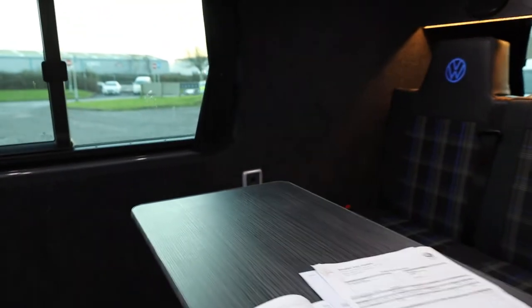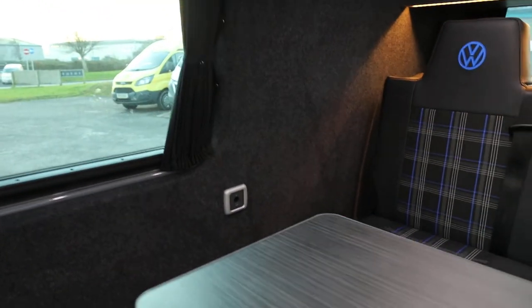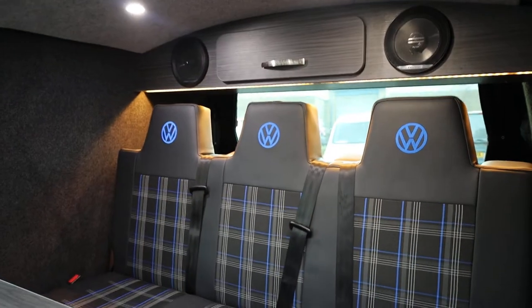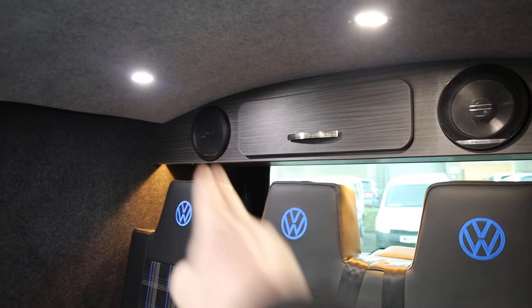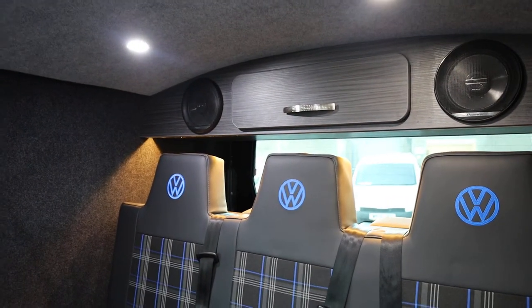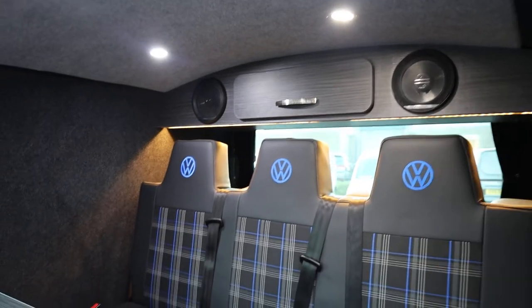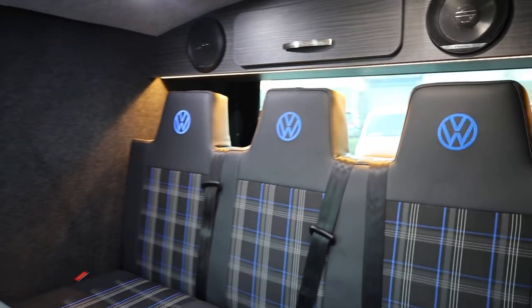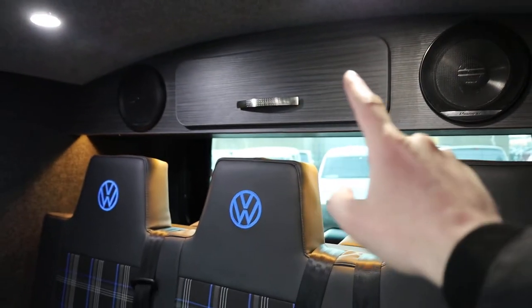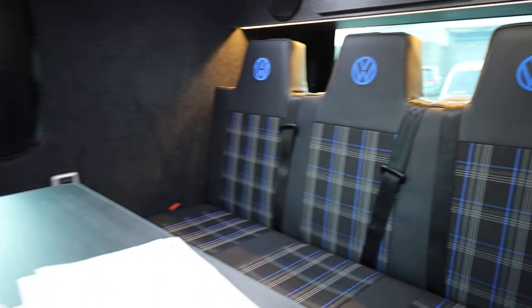Let me just quickly turn the radio down, because I can hear them firing away in the back here. We've got these Pioneer speakers in the back, inbuilt into that overhead storage compartment. And as I say, they're certainly working. I could hear them tweeting away there. We've got a storage door just here as well, which could certainly come in handy.